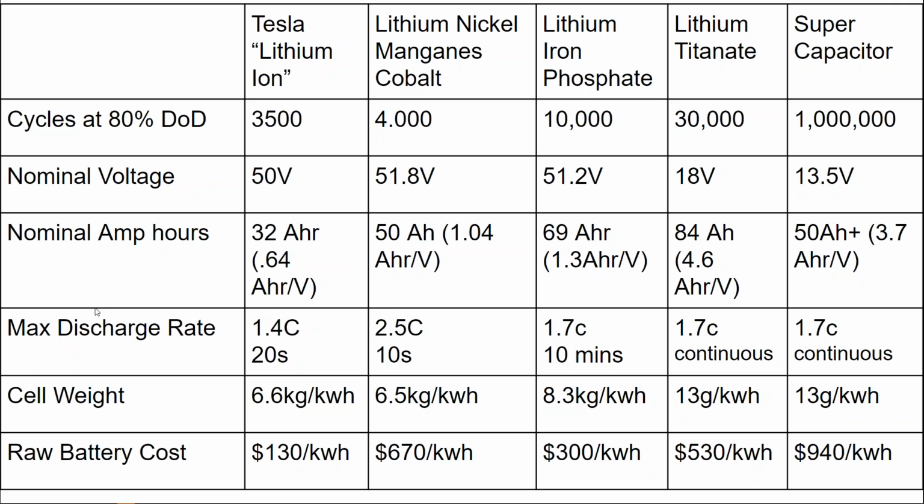And so we see lithium iron phosphate costing about twice as much as low-end lithium ion. Lithium NMC, there's more lithium iron phosphate available than lithium NMC. So I guess I kind of misspoke. Lithium NMC is a more expensive technology.